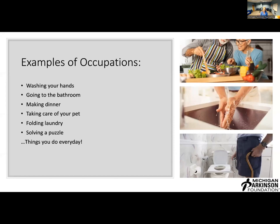So what are occupations? They're washing your hands, going to the bathroom, making dinner, taking care of your pet, folding laundry, solving a puzzle, just these little things that you do throughout your day. Those are all examples of occupations.